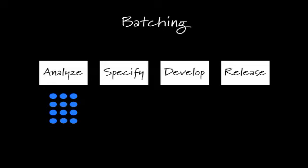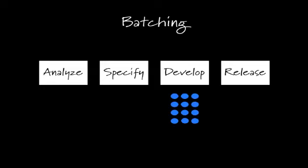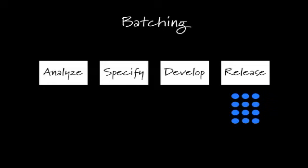So they go from the different phases all together, and no feature is left behind, no change is left behind, which also means that no change moves more quickly than the slowest change in that batch.